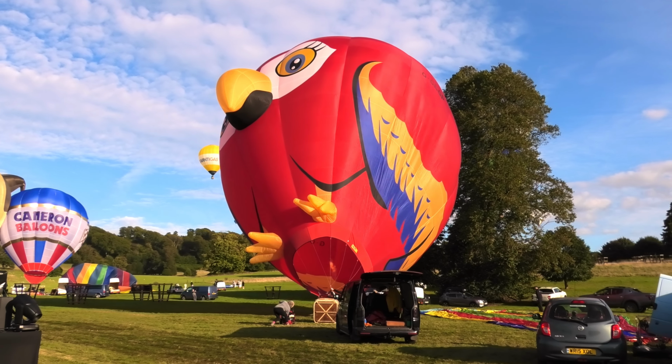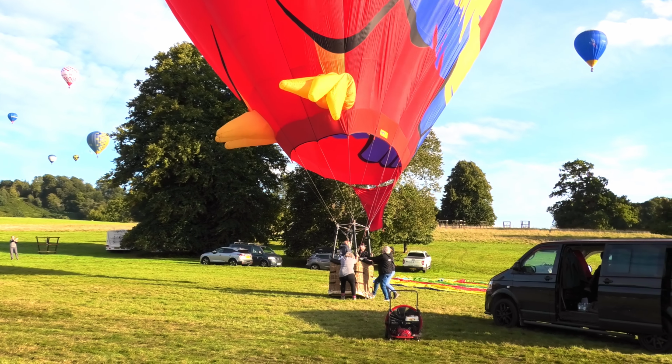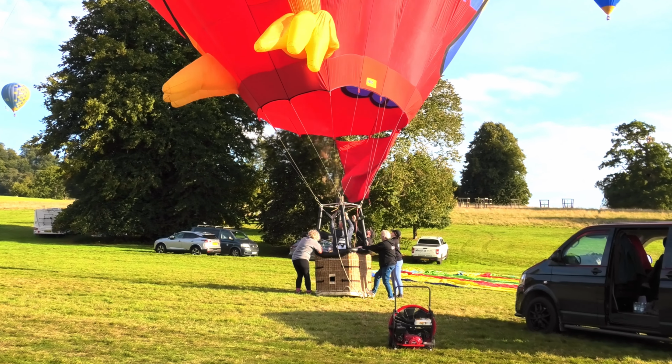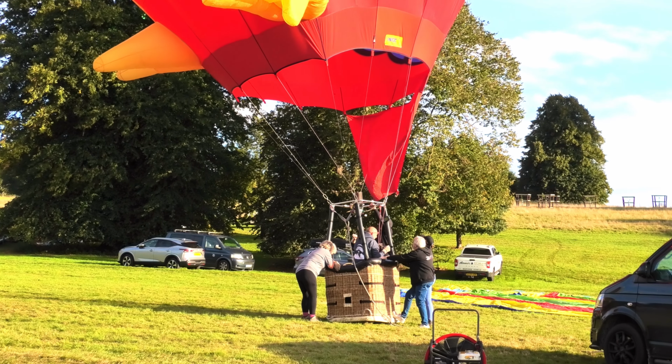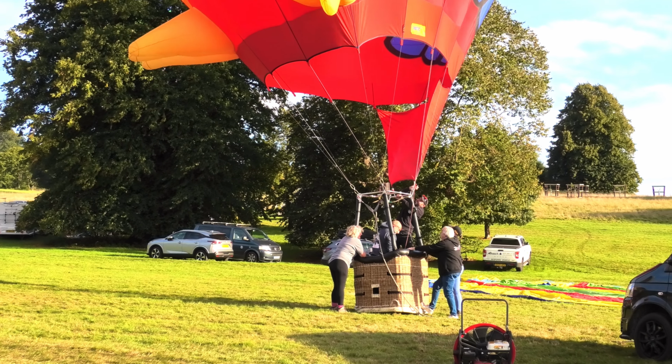You can see our macaw balloon. Balloon pilots can use them to climb and descend much faster. The only time that you actually feel any wind on your face or on your hand is if the balloon is descending or climbing.